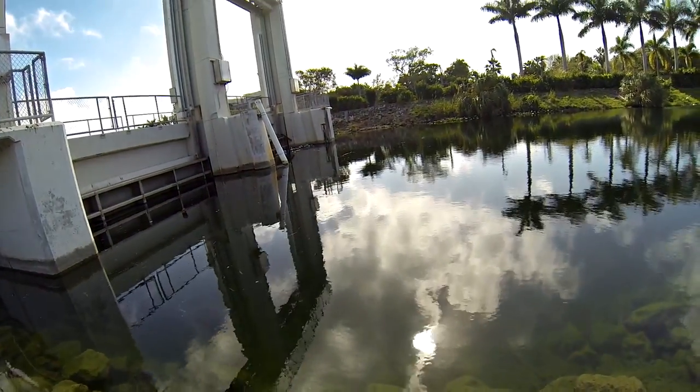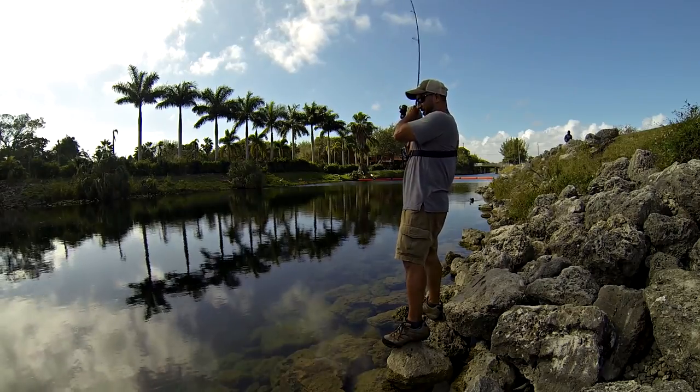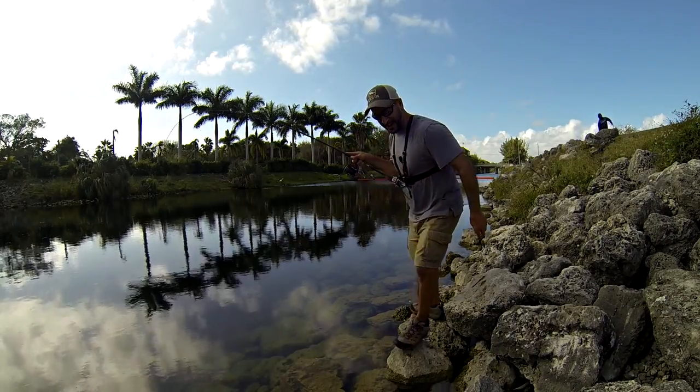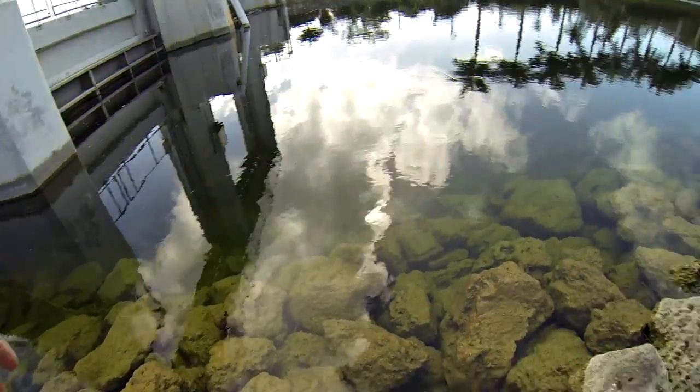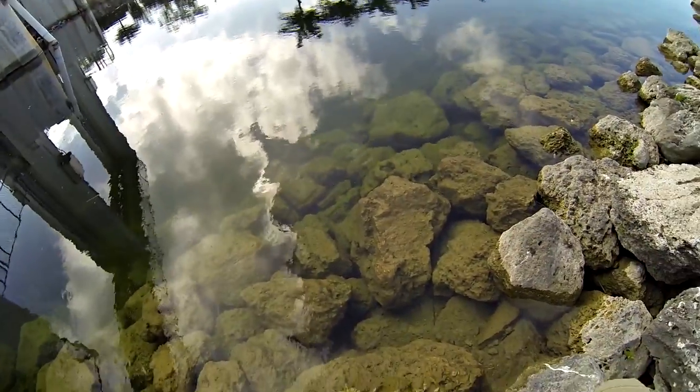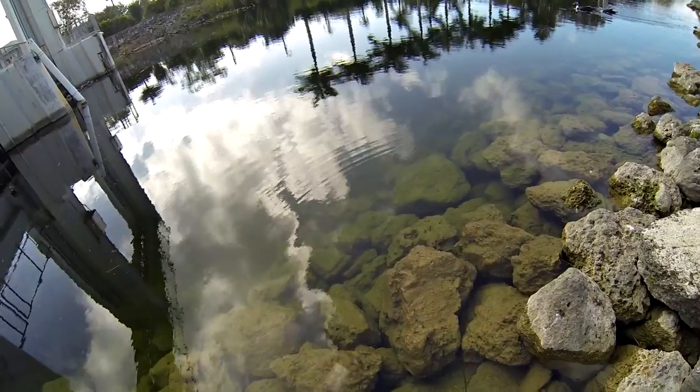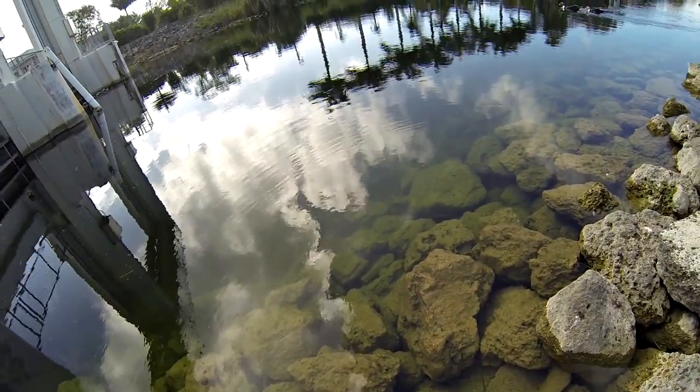Okay, guys, we're on. We are on in the new spot. Check this thing out. This is a nice one. Let's see how we do here. On some precarious rocks, so let's make sure we get this thing up and just keep him out of the rocks. Not a huge one, but he's definitely giving me a fight.